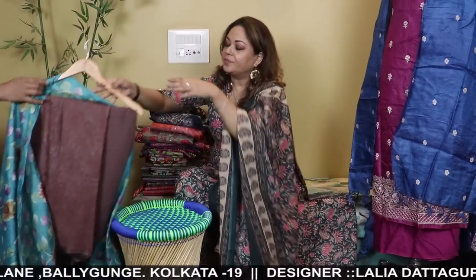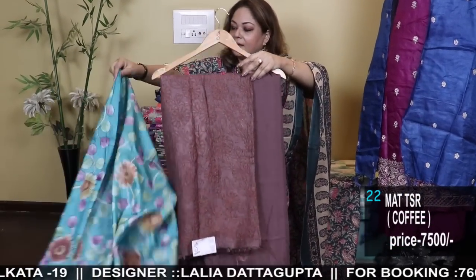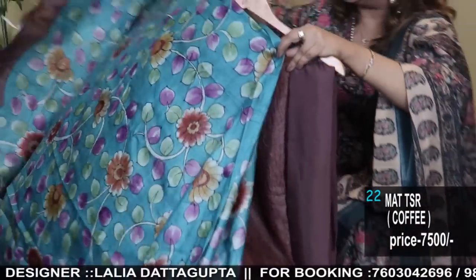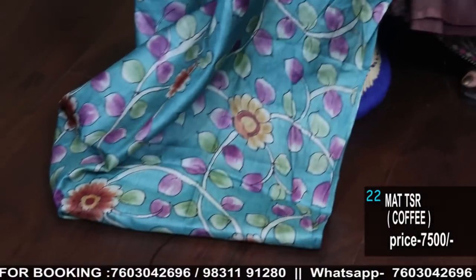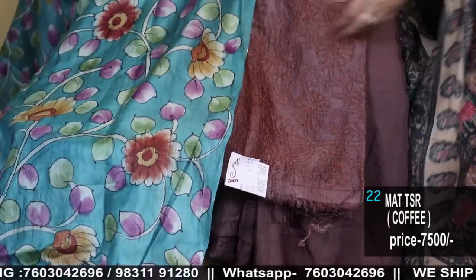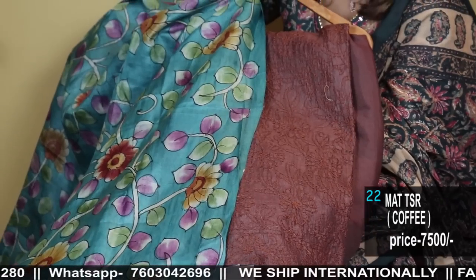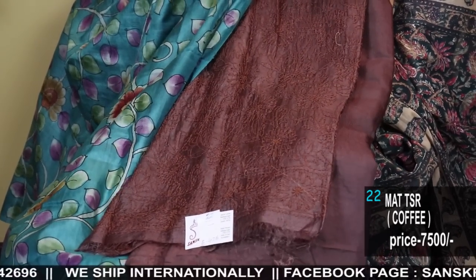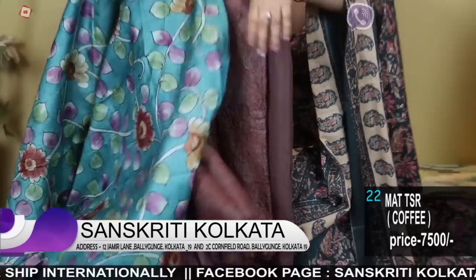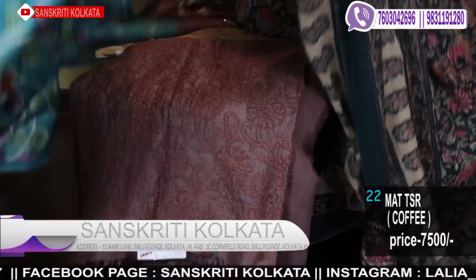Next, I'll show you chicken work, hand chicken with kalamkari hand painted dupatta. These are fusion suit sets which we usually do in saris as well. So these are the new collection of our suit pieces for summers. Beautiful piece, and see the combination. The kurta is in pure tussar handwork chicken and then the bottom is in cotton silk and hand painted full kalamkari dupatta. So this is the kurta and then this is the dupatta.